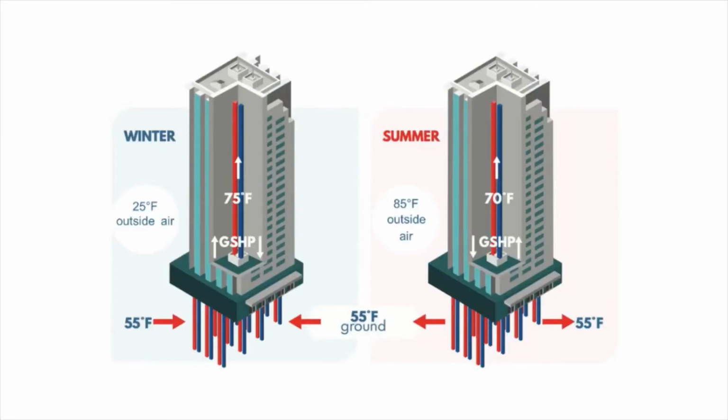The reason for this is mainly solar radiation that doesn't reflect back to the atmosphere and heats the ground. Geothermal systems leverage this temperature by extracting heat from the ground in the winter to heat buildings and reject heat to the ground in the summertime to cool buildings. And while 50 degrees seems a bit cold to heat your building, 50 degrees is much warmer than the 20 to 30 degree temperatures of a northeastern winter.